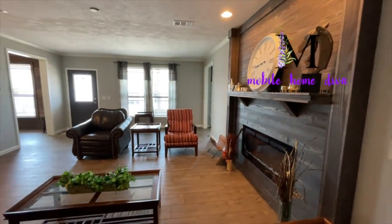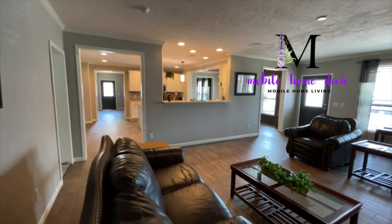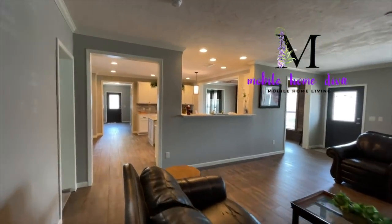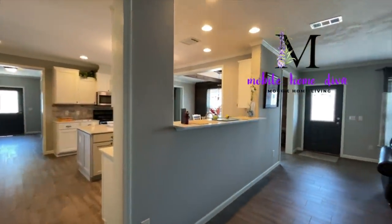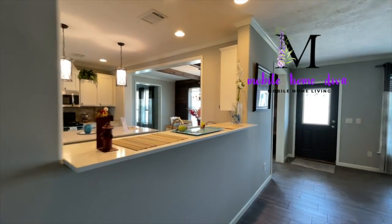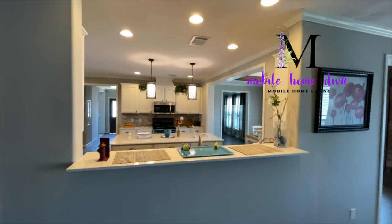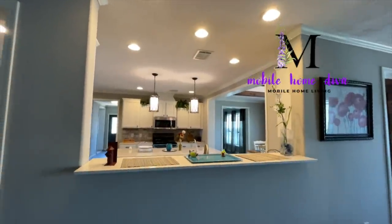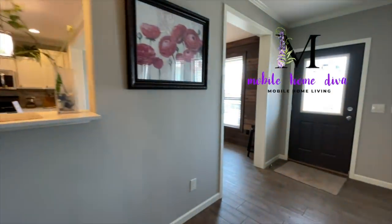Really nice. So off the living room, you have a peep through into the kitchen, which is really nice. You've got space here to put some tall bar stools. And you can see out at your family while you're doing the dishes, which is really, really lovely. So let's go in. We'll go back to the front door.